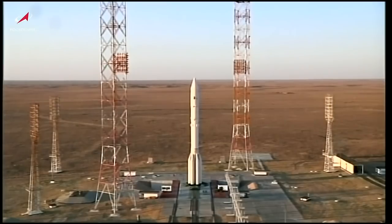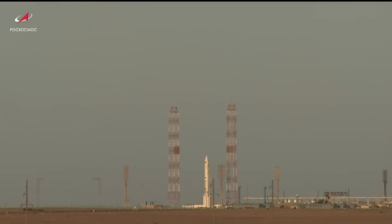Unlike a Soyuz booster that you're familiar seeing on those launch pads at the Baikonur Cosmodrome, there are no umbilical towers, simply a service structure that was moved away from the Proton-M a few hours ago after the fueling and the final systems checks had been completed by launch engineers in Baikonur.